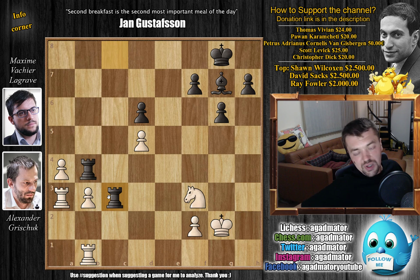And now what do you play here? Here, knight to g1 was played by Grischuk, getting the knight out of the way, probably going for knight to e2 to kick away the rooks. But also a possibility here was, probably Grischuk was not interested in it, rook to e1, just giving up the b3 pawn. And it's really an interesting idea to try and give away the pawn.